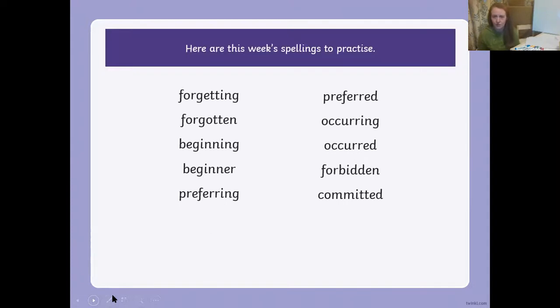So here are your spellings for this week. 1, 2, 3, 4, 5, 6, 7, 8, 9, 10. So there's 10. I will take away 2 of those words that I think group 1 you will need the least. So you will have 8 of those. Group 2 you will have all 10. And group 3 you will have all 10 plus 2 of your year 3 words as well. They're your spellings for this week.